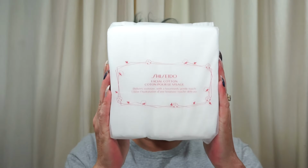Whenever I have 20% off, and I even just ordered with my Sephora order, the Shiseido facial cotton. I swear by these. I only use these to remove my eye makeup and put on my toner. Other than that, just regular cotton rounds to take off nail polish, anything like that. Holy grail. I must have four of these probably in the back right now.